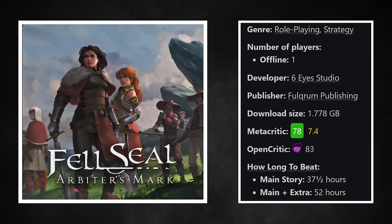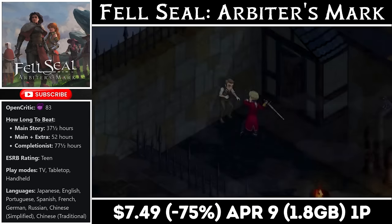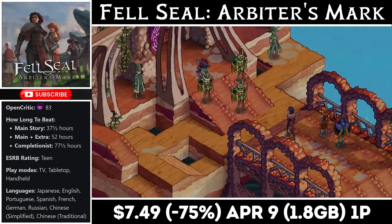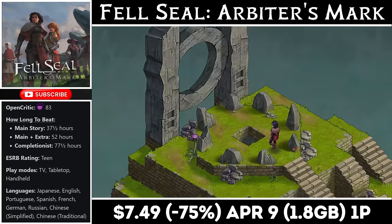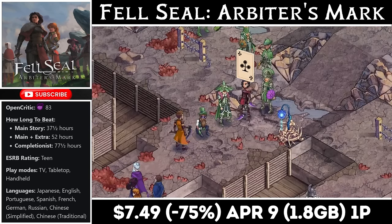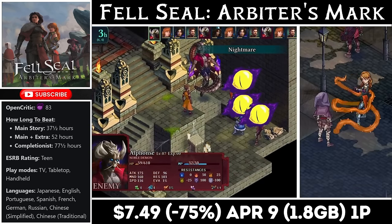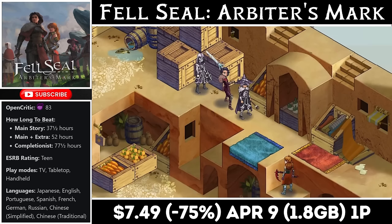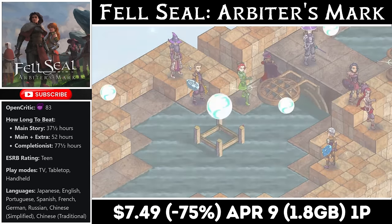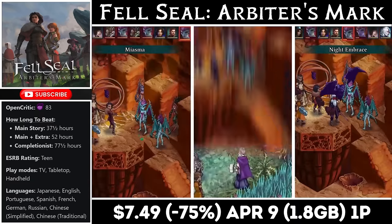Fell Seal: Arbiter's Mark is a strategy RPG that offers more than 40 hours of incredible gameplay. The download is just under 2 gigs, and the story follows a young Arbiter named Kairi through a series of battles as we fight to restore peace. The hand-drawn environments and pixelated graphics look great here on the Switch. The gameplay, while complex, never feels overwhelming, and you have more than 20 different classes to fight with and tons of armor or weapons to equip them with.